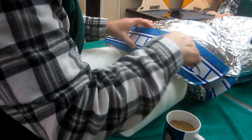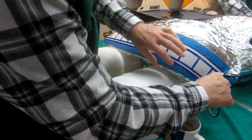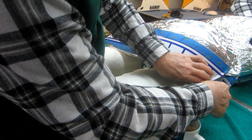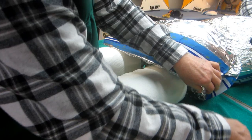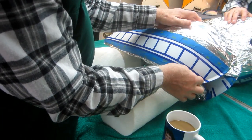I'm so glad that when we started the FZR project, I went and spent a lot of money on tape down at Gavin's. I don't know how many rolls I bought, but I've got a few left. But it looks like we're using them up like water.